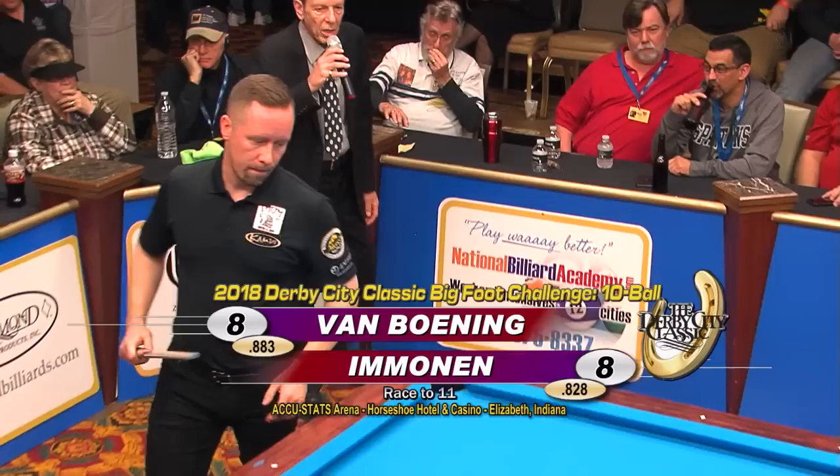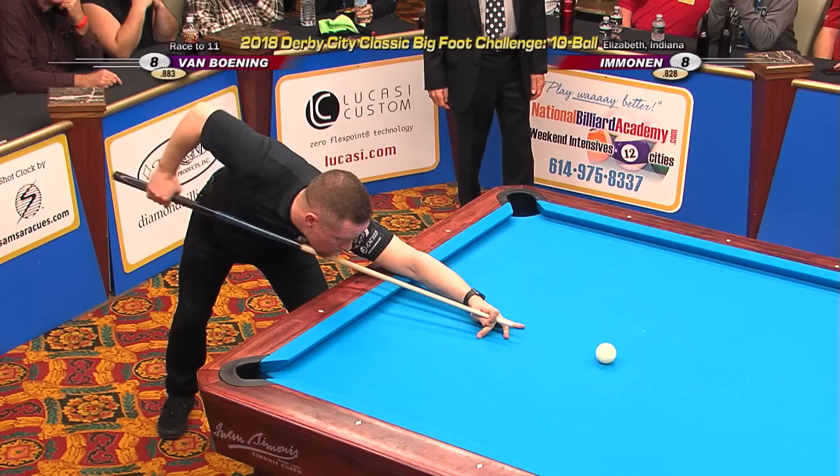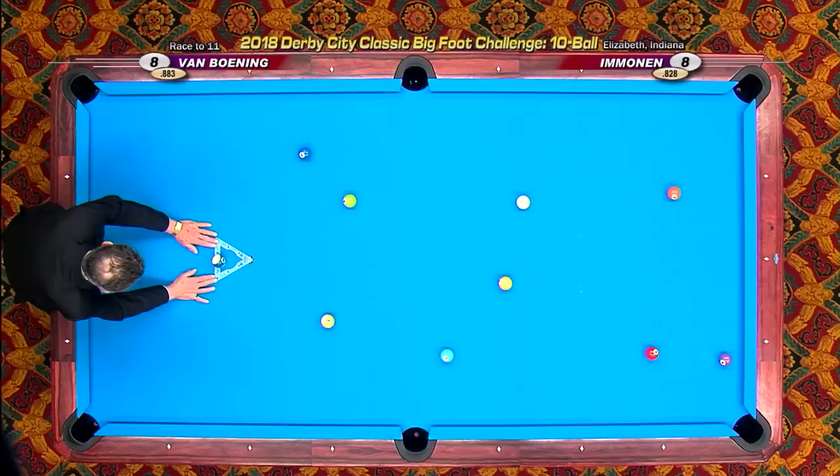It's rack 17. It's Mika's break. The match is tied at 8. Just breaking from just right of the head spot. Something found the side pocket. Is he going to get a shot? Looks like he is. Pretty open layout.